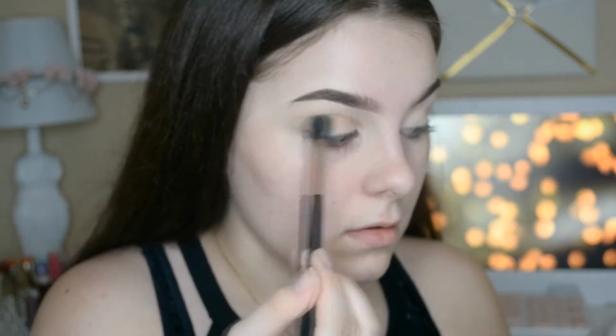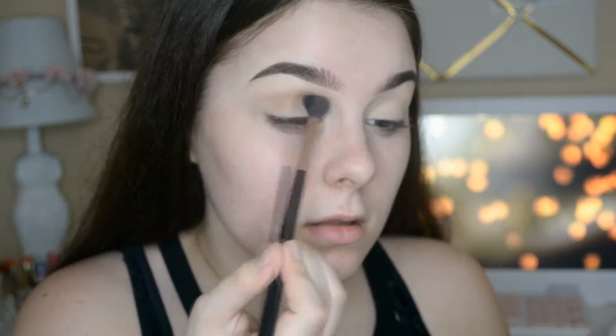I am going to take the color, if I can open the palette, this color right here, which is called Bold, and I'm just going to take that and put that in my crease. And I'm going to kind of wing it out a little bit. And then I'm going to go in with Innocent right here and do the same exact thing. Put that in my crease and kind of wing it out. Then I'm going to take this Wet n Wild Comfort Zone palette, grab this color right here, and do the same exact thing.